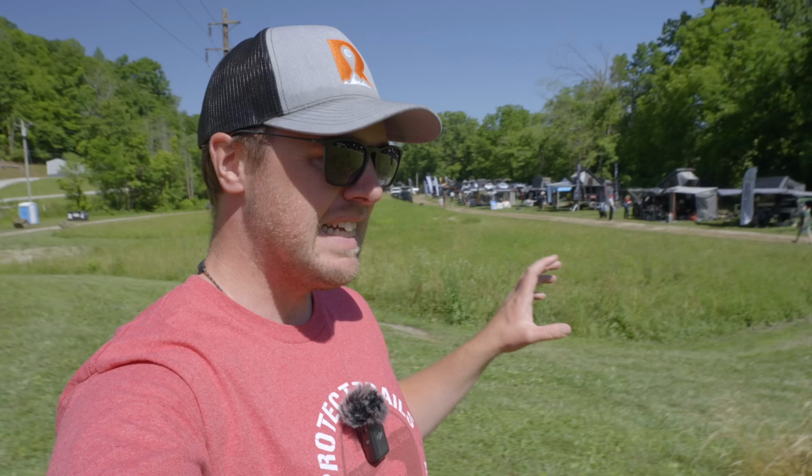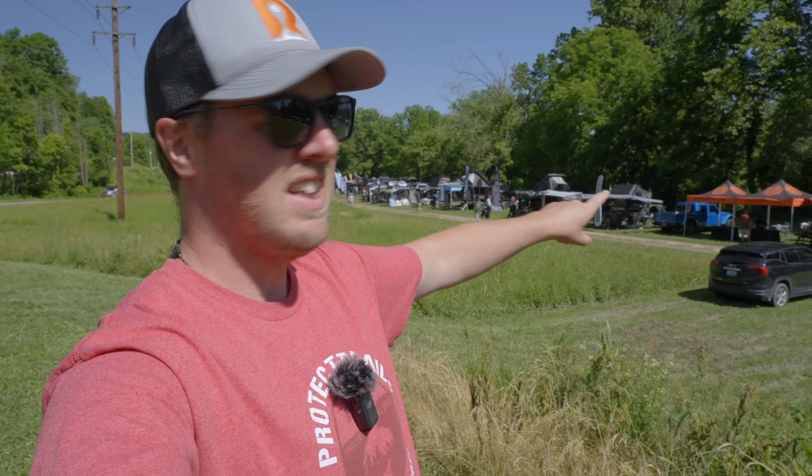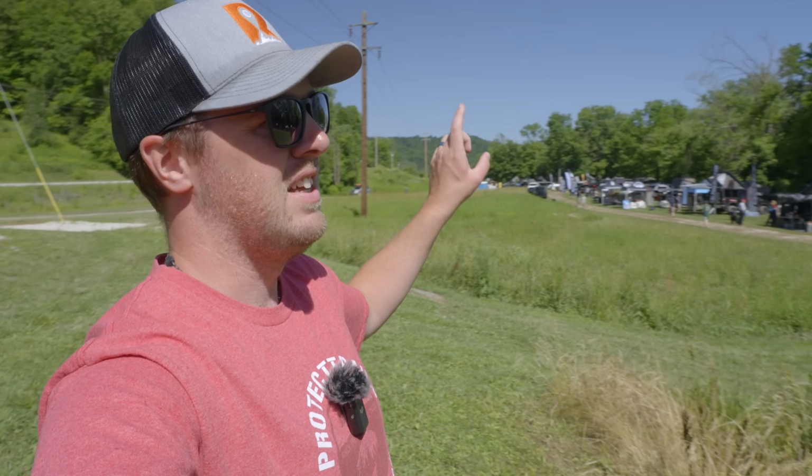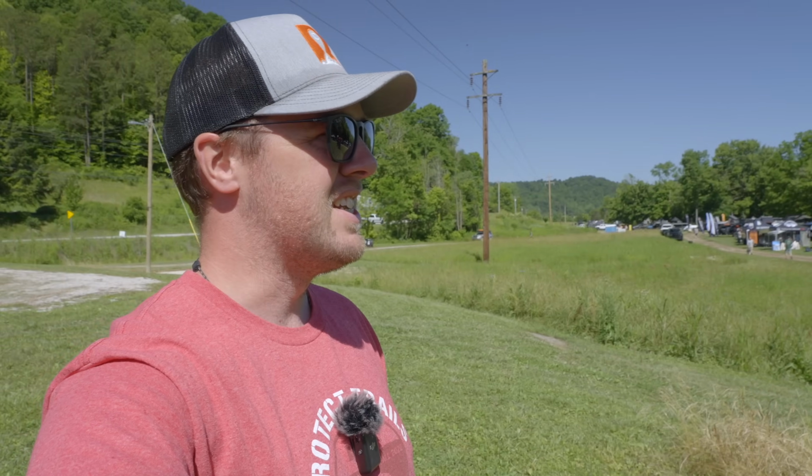Welcome to the first ever Overland Adventure Summit held in Kentucky, just outside of the Red River Gorge. Beautiful area for it, tons of fantastic trails around here, and we've got a great turnout here at the event. Behind me, got a bunch of vendors lining the edge of a creek along here. And then off in the distance, we've got a huge camping area that has been filling up all morning and all of yesterday afternoon with a bunch of people who are excited to come out here and check it all out. And if you weren't able to make it, that's what this video is for.